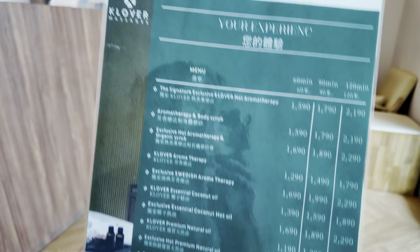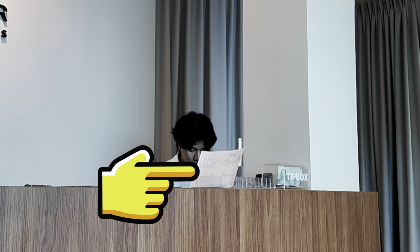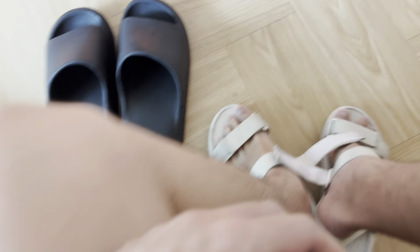One thing I like about this place is that after you pick the type of massage you want and then pick your guy, they will bring you a slip of paper where you sign your name and that kind of stuff. But also on that slip of paper, there's a diagram of a human body, and on that diagram, you can circle certain areas that you want the masseur to focus on. You can also request the amount of pressure you want right from the get-go, whether you want soft, medium, or harder. Then after you make all your selections, they give you a pair of slippers, and then you are led into the rooms.